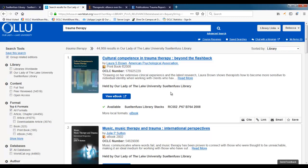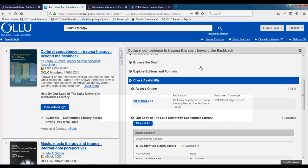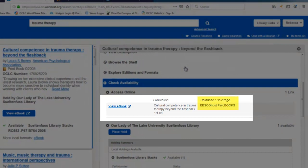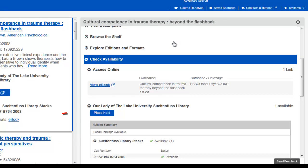If we wanted to view additional details about an item before accessing the publication itself, we can click on the title. Because this book is available both online and in print, we can see the online version comes from the PsychBooks database. If you wanted to request a hold on the print book, click Place Hold, and the library staff will put it on the shelves and hold it at the circulation desk until you're able to come to the library to check it out.